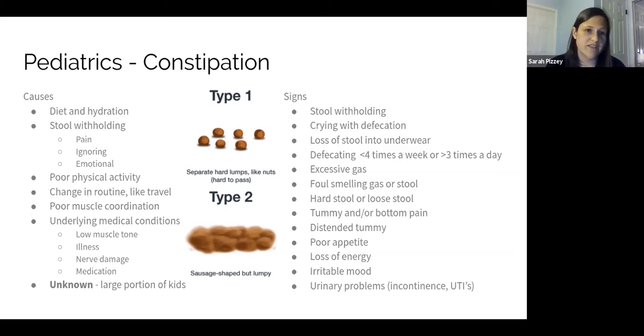Poor physical activity, again, just like Linda talked about, that's a big one. So think about the kids that just sit and play video games all day. They are not moving their body, and gravity is not helping stool to get dropped down and to move along in the large intestine. Changes in routine, like travel, is a really big one.